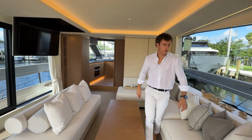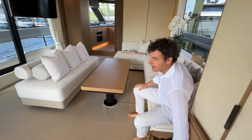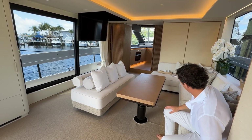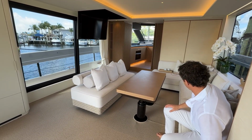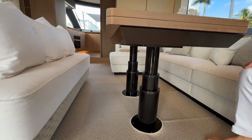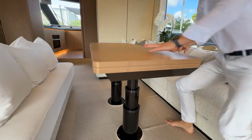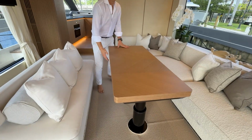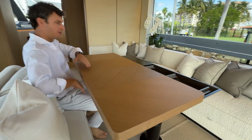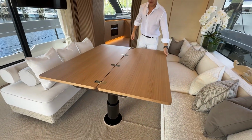When instead you want to go back to your dining, you come back up, and I'll show you how to convert this table into a dining table. So 2 simple maneuvers. The first one is you pull this hook, and then you pull the table towards you. As you can see, you can do it with one hand. You open the top, and this is the first step.